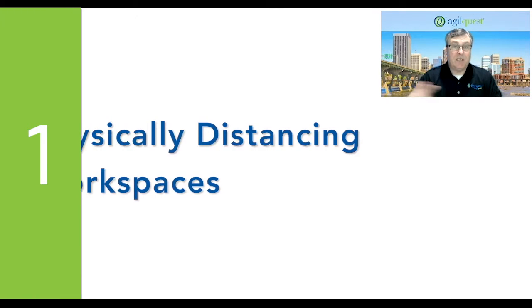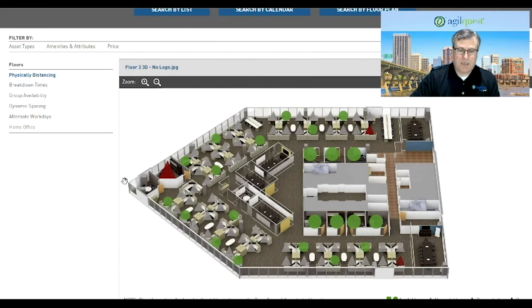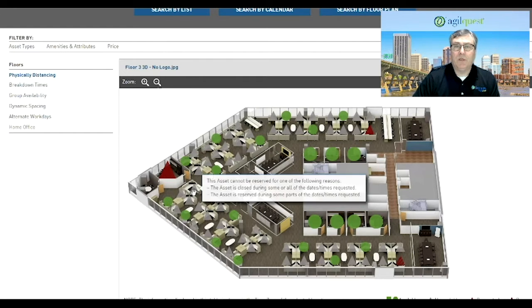One of the first questions that people came to us with was, how do I physically distance people from each other? So what we did for several customers right away is we went in and we deactivated spaces. So you can see the green spaces, these are available. This is that one that John has, so I can see that he's got that one booked. The gray ones are unavailable.